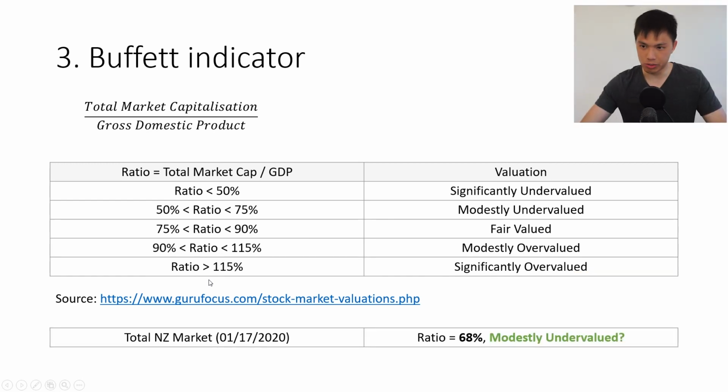I took the total New Zealand market cap divided by the GDP. Our ratio is 68%. Does this mean that we're modestly undervalued? Well, this is one of the shortfalls of this indicator. So Warren Buffett is based in the US, and the US is a much larger market than New Zealand. So historically, that's the indicator that he used to track how overvalued the US stock market is.